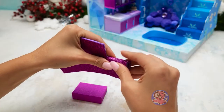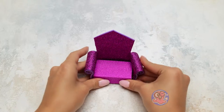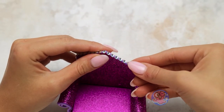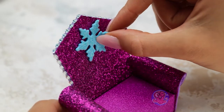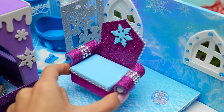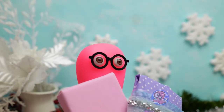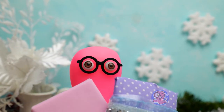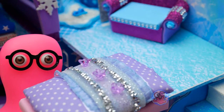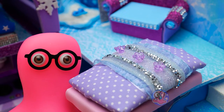Let's start with the armchair. The backrest is easy and simple to make. We'll also add decor using the magic of snow. Now, guests will have somewhere to sit. It goes right over here. Help, I can't decide. This mattress is softer, but this one's prettier. Take them here. We'll use both? Amazing! The guests who will stay overnight in Elsa's castle will be delighted.